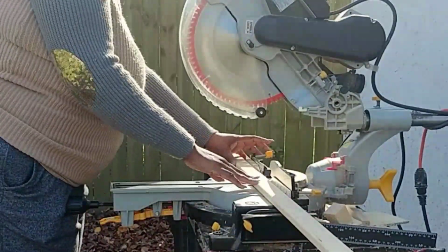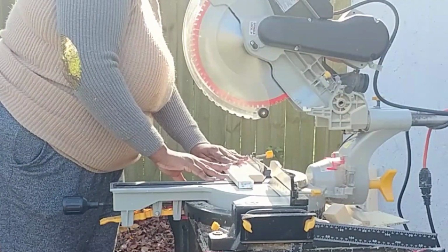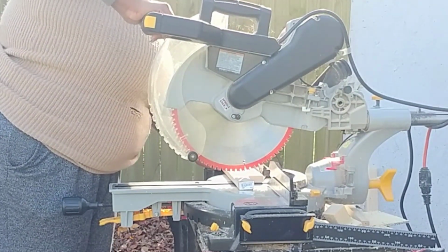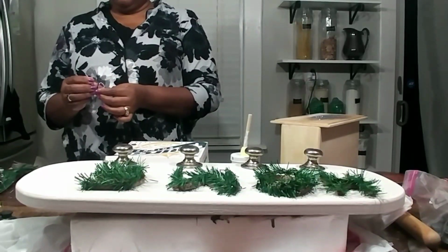Cutting back to my project, so I'm just out here on my saw and I am cutting 5 pieces of wood. I have these 1x2s left over from previous projects, and so I'm going to be just cutting 3 shorter pieces and 2 longer pieces and end up with 5 pieces of wood.